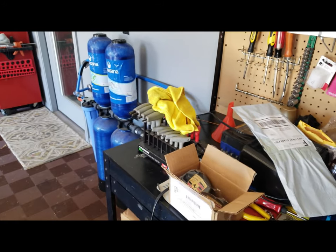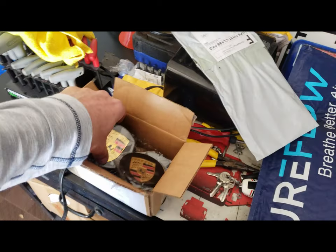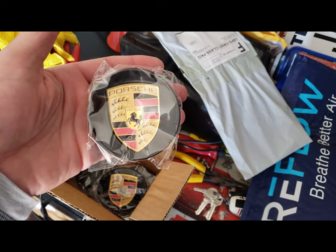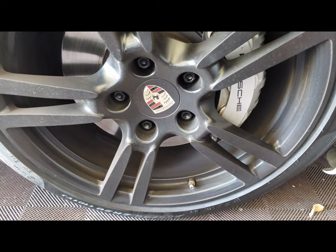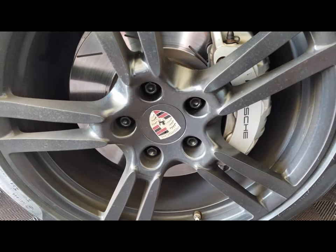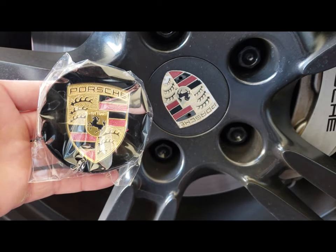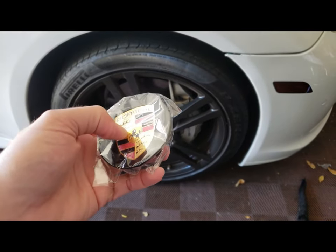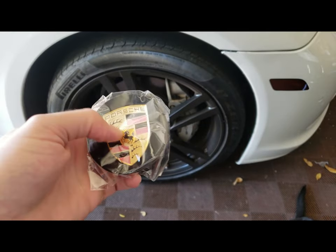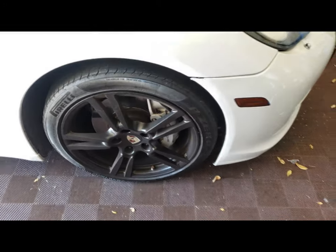All right, guys, not to get distracted too awful bad here, but I've got some more projects that just came in. We've got the new center caps here for the wheels. I plasti dipped the old ones, and they're just worn out. You can see the paint's coming off of them there. And man, do these look so much better. God, those are gonna pop. So yeah, I actually got these on Etsy for $39 for a whole set, and man, the quality is really nice. These are way better than what I expected, especially for $39. So yeah, that's coming soon.